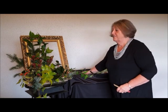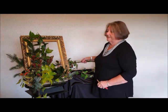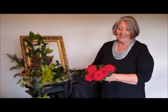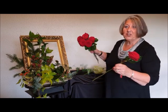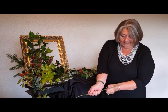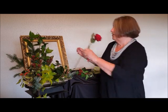So to add to the design, I've got some beautiful Naomi roses. Now, who doesn't love a red rose at any time of the year? And Christmas is a very special time to have roses, I think. Especially if you're the recipient of a bunch.